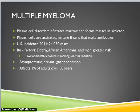Alright, so next up is multiple myeloma. Multiple myeloma is one that's going to infiltrate the bone marrow and actually form lesions or masses in the skeletal system. It works by concentrating on the plasma cells. It attacks the mature B cells that make antibodies, but remember they also travel throughout the body. So whenever those B cells mutate through the plasma, they're spread to different bones in the skeletal system and start causing these masses within it.